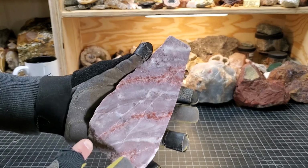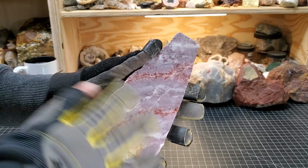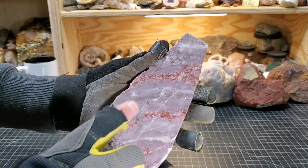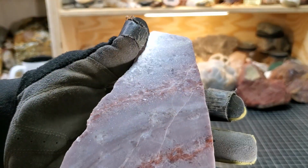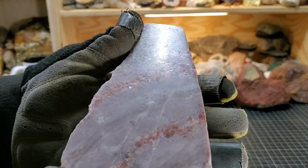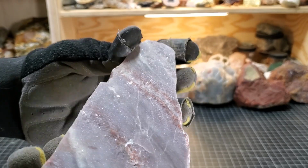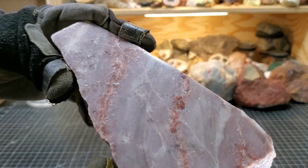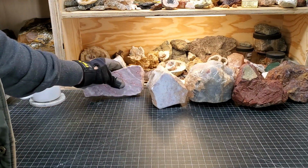Now I've been experimenting with polishing up this stuff, and you can put a beautiful, beautiful glossy wet polish on this material. But when you do it, you kind of lose some of that magnesite definition, and it does kind of want to undercut a little bit. So like over here, you can really see the magnesite. I don't know. I kind of prefer it being in a matte finish, but this is just kind of like a big, chunky slab end cut piece.